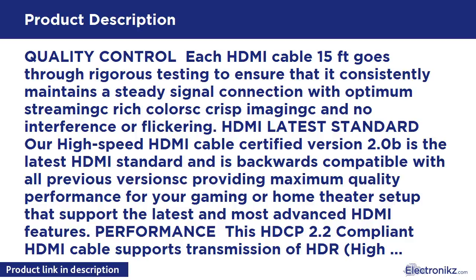Warranty. Ultra Clarity cables are backed by a limited 1-year warranty should any issue arise. For questions or concerns, please contact our USA-based customer support team.